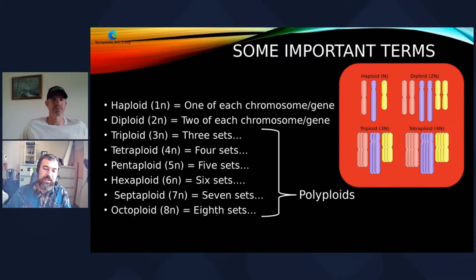Diploids have two sets, so that's what we are. We're a diploid organism. And then we get into the polyploid. So triploid, tetraploid, all the way up to octoploid, these would all be polyploids. So when I say polyploid, I could be referring to any of these. I could be referring to all of them. And then if I say triploid, that's a specific type of polyploid, right? And so the diagram on the right is just visually showing a haploid, diploid, triploid, and tetraploid, right? So just some important terms to get out of the way.